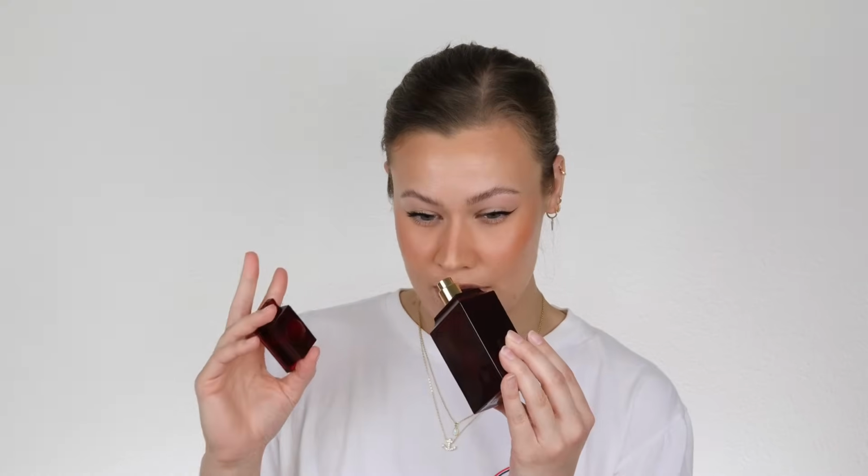Then we have Tom Ford's Jasmin Rouge, the most crisp, realistic, natural, fresh, beautiful jasmine perfume I've ever put my nose on. Whenever I wear this, people compliment me like crazy. They tell me I smell so literally fresh and clean, exactly their words, and just like a beautiful floral, just feminine, pretty, sophisticated, chic.